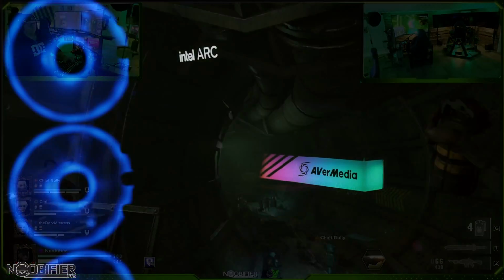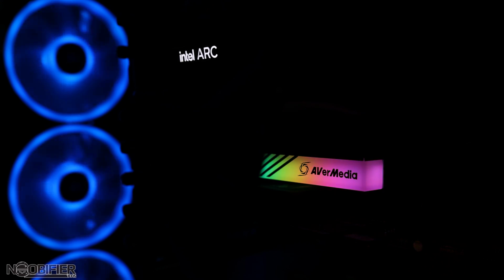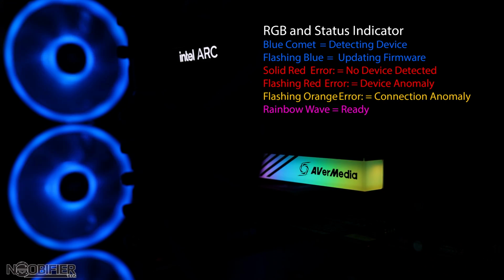The bling of the RGB does a lot more here than a fancy light show. It's fully customizable by the user, but if it's strobing blue or flashing blue, it's detecting the device, or in the middle of a firmware update. If it's red, flashing red, or orange, you have a problem that's preventing the card from working, and by default, Rainbow Wave indicates that everything is happy.